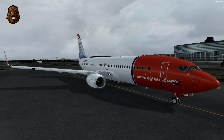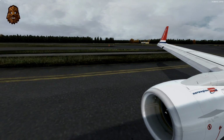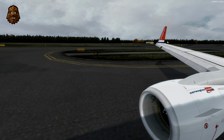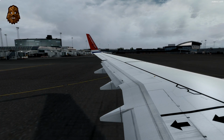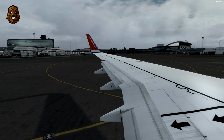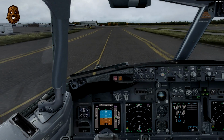Beautiful Norwegian livery. We're in the registration Lima November India Golf. And you can see the wing view there with the wing flex of the 737. Just looks amazing. And of course this beautiful Örebro scenery. I should really be showing the night lighting here, because the night lighting at this airport is unreal. Absolutely unreal.